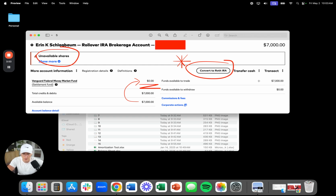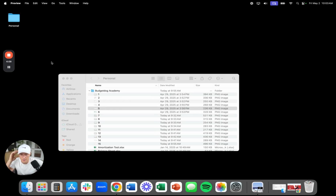So it says the funds available to trade, but you can't actually move that money over quite yet. But I just took the screenshot. And that's why this says unavailable shares here as well. So just a heads up there, it will say $7,000 in the account up here, but it's not technically in your money market. It does take 2 business days like the last screenshot said.